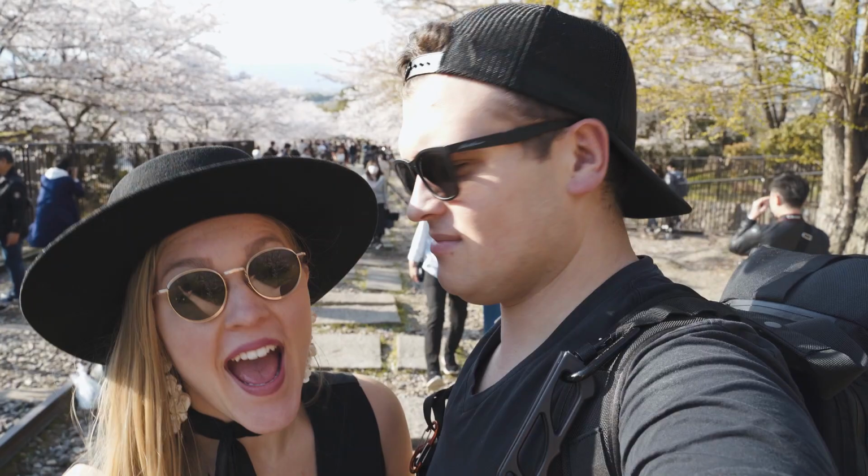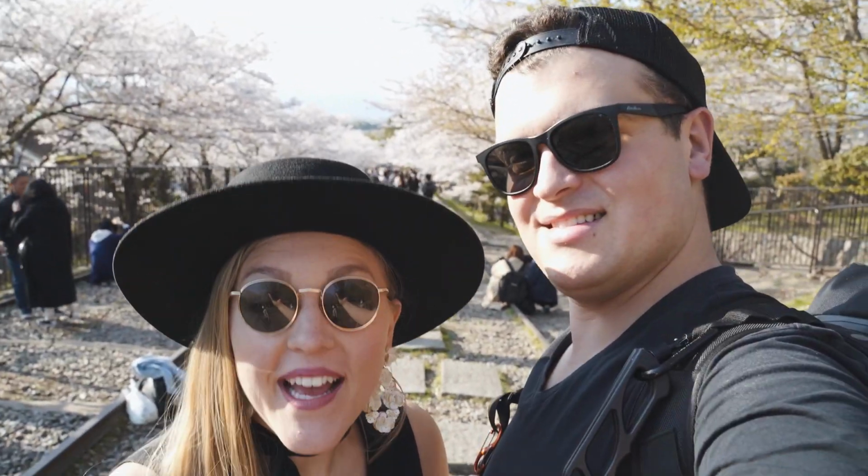This is actually the busiest place we've been to all here in Japan, and that's including the orange gates. I honestly thought that we were gonna have this place kind of all to ourselves. This is like a mob scene, but it's beautiful. Maybe if you come here in the morning.